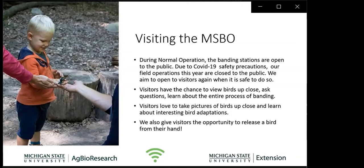One of the most magical things at the station is when a visitor has a chance to release a bird from their hand. One of our trained crew will place a bird on the open, flat hand of a visitor. Most of the time, these birds are away as quick as possible, but sometimes visitors get a brief moment to feel that lightness, the soft feathers, and the delicate power in these tiny little creatures.